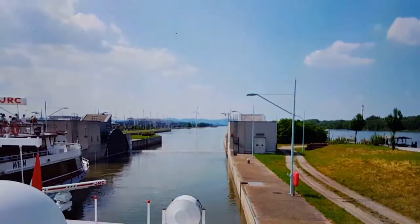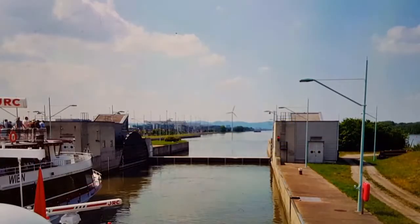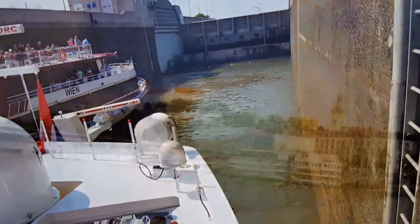This is the first building we saw entering Vienna. We went through many locks, 68 in all, but this was one of the first locks that we went through upon entering Vienna. As you can see, the locks raise and lower the boat.